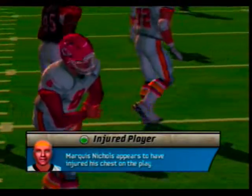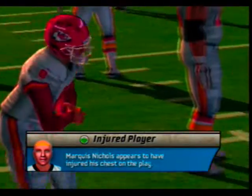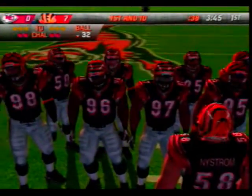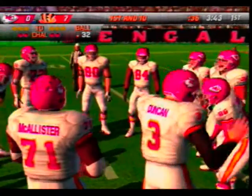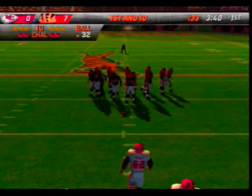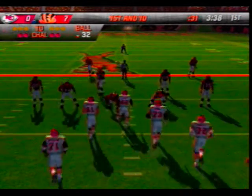Under pressure, gets the pass off. Miller is there on the stop at the 32. Nichols appears to have sustained an injury and will make his way to the sideline under his own power. Duncan will now get some snaps after the injury to the quarterback.